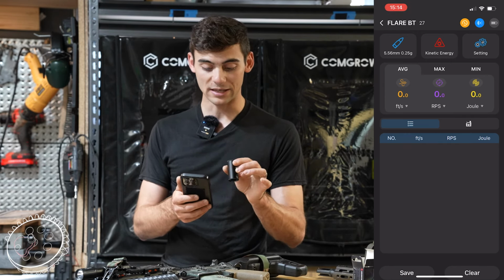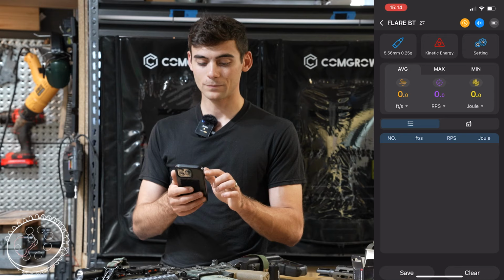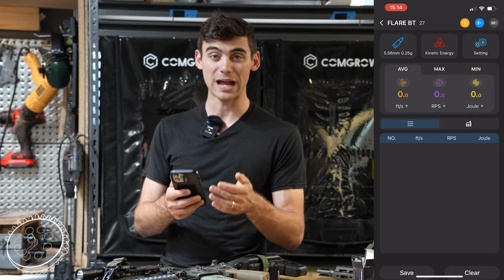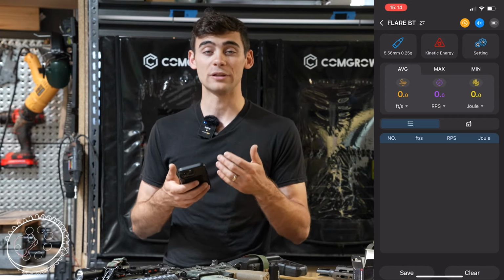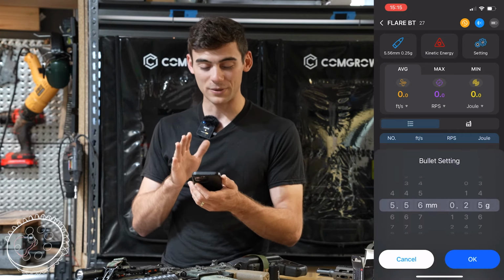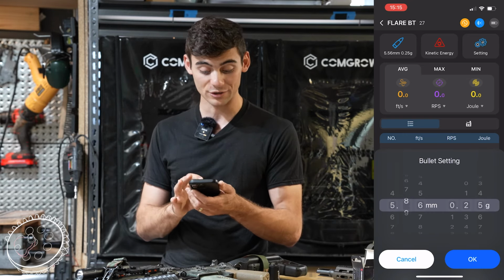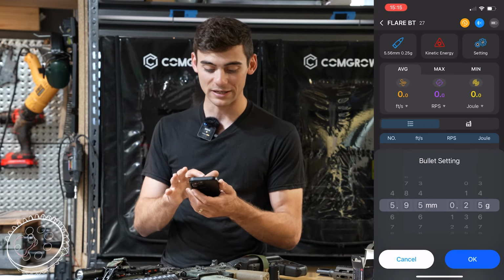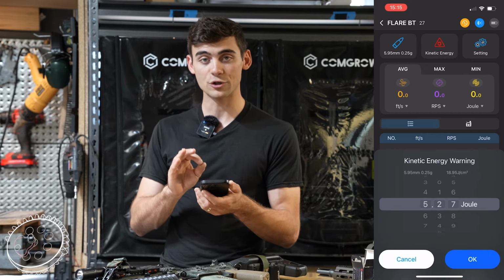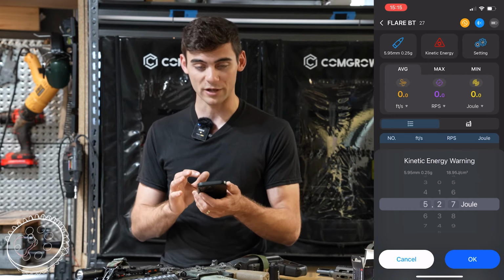When your flare is attached to it, you'll notice on the very top, you have this thing that says 5.56 millimeter, 0.25 grams. That is not referring to a 5.56 round. That's actually referring to the diameter of the BB, and that's so that you can program this for the built-in chrono. So you can actually go in there and you can change your bullet settings. BBs are not always perfectly 6 millimeter. They're usually actually going to be 5.95 millimeters generally. So I'm just going to set that now because of OCD. You can go to kinetic energy, and you can actually set a limit so that when your gun is shooting above a certain joule limit, it'll actually give you a warning just in case you wanted to respect people's safety.